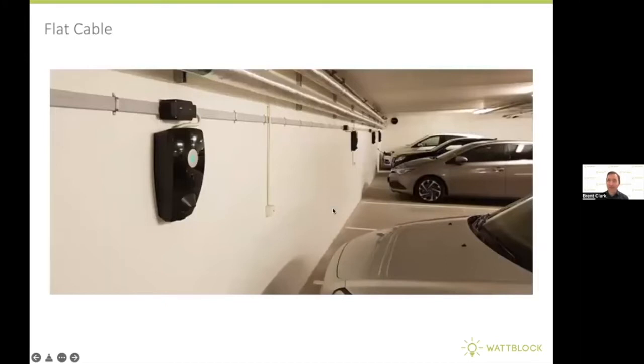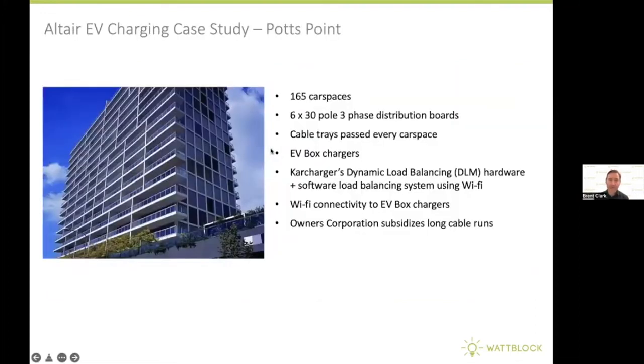So if people haven't seen a flat cable before, here is a flat cable running down the perimeter of a car parking, underground basement car parking. Now, just to let you know, we're not focused so much on the flat cable today. We're focused more around the load management system that might operate on a set of flat cables, being able to dictate how much power is supplied onto different flat cables and manage that during peak periods of electric vehicle charging in the building.